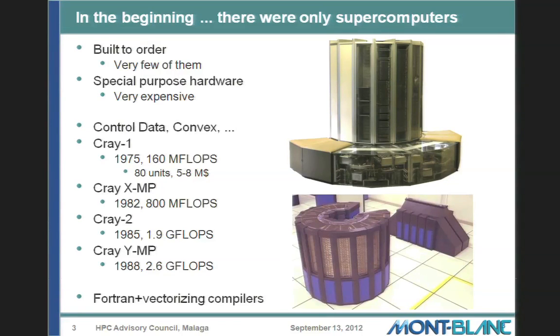The architecture of the time was vector computing. The programming paradigm was data parallelism. There, at the start of the time, Control Data, Convex, all of the computers of that time: Cray 1, 160 megaflops; Cray XMP, 800 megaflops, 2 gigaflops. Well, my cell phone would have been the number 1 supercomputer of that time. So, what comes next?